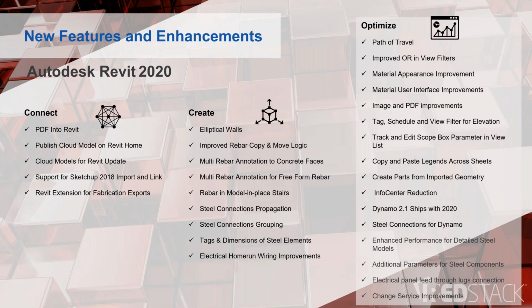Just quickly as an overview for today's webinar, we're going to look at some of the things we can do in regards to connecting between files and models and creating elements, so things like elliptical walls, propagating steel connections, and optimizing path of travel, which we will go through in the demo at the end. And obviously updates in regards to Dynamo, steel connections, material appearance and user interface improvements, and a little bit of electrical, electrical panel feed through lugs kind of connections as well.